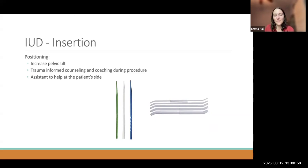And then, as I talked about before, trauma-informed counseling, coaching during the procedure, and having an assistant at the patient's side so that there's someone who's able to maintain eye contact, but also look at the patient and see if we need to take a break. And then cervical stenosis is another thing that we come across, and having os finders in the clinic, which is the middle three, or having cervical dilators.